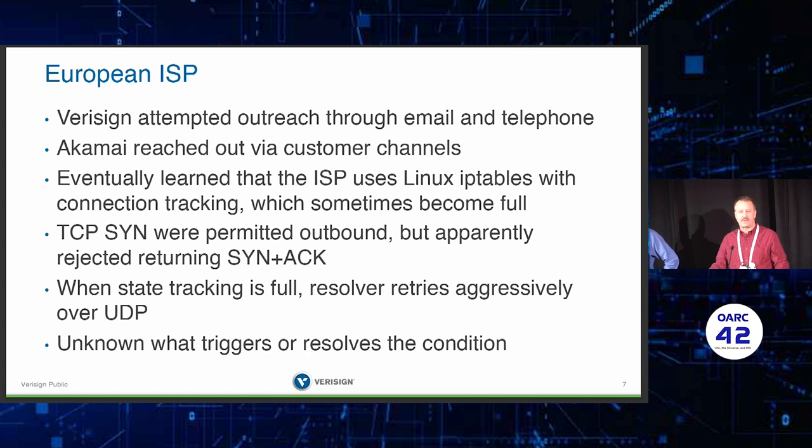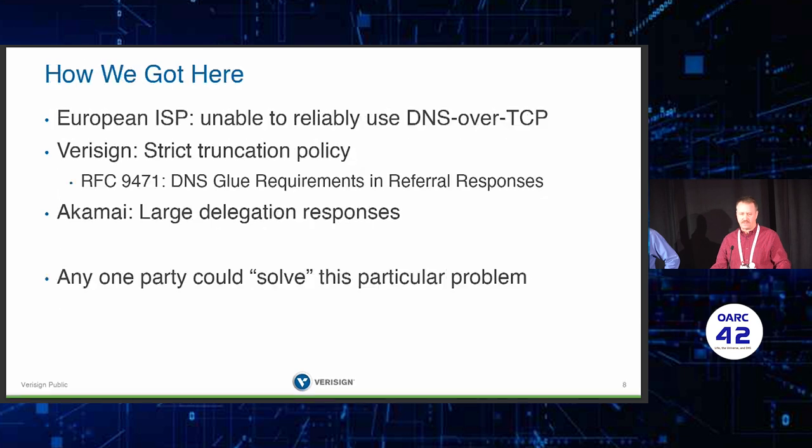Linux iptables with connection tracking. And the state tables sometimes became full. When that happened, they were permitting outbound TCP, but not inbound TCP. And when those state tables filled up, their resolvers were very aggressively retrying over UDP. We don't really know what triggered or resolved the condition, but we could very clearly observe it.